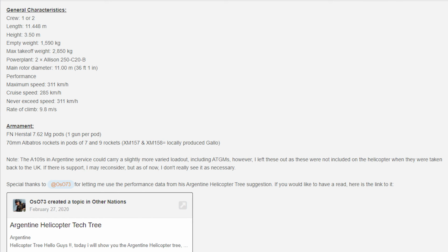Conclusion. I believe that this would make for an interesting low-tier helicopter, mainly due to the history in which it was operated, which would also make it a perfect candidate for an event vehicle.